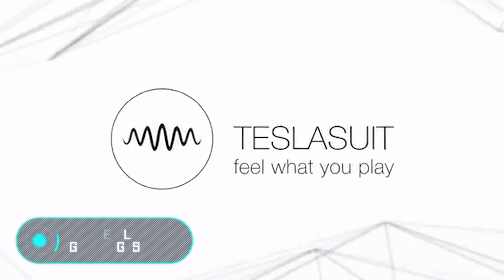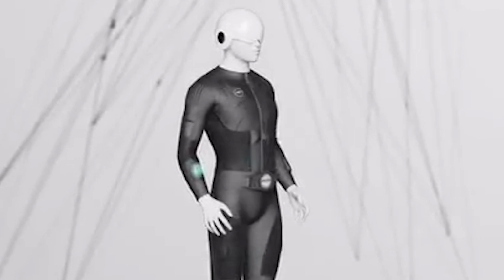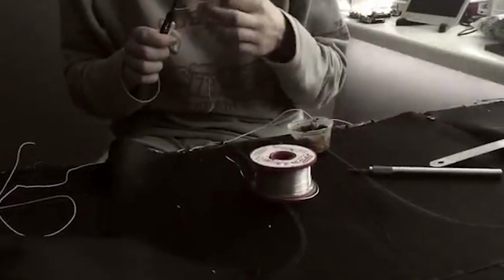Tesla Gaming Suit. The company Tesla Studios has developed a VR suit using a technology that allows sending tactile feelings and changing the temperature according to the situations in the virtual world. The device comes with a belt, a module to control the suit, a vest, pants, and gloves. The main feature of this new technology is the fact that it's compatible with all VR glasses on the market, and also with all kinds of game consoles, computers, and even smartphones.